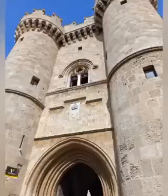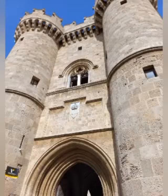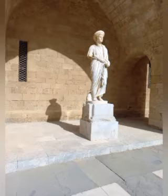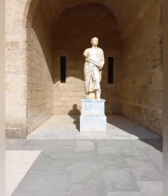Palace of the Grand Master of the Knights of Rhodes. It is also known as Castello, meaning castle. It is a World Heritage Site. It is a medieval castle, one of the examples of Gothic architecture. Earlier, it was a palace and a fortress.